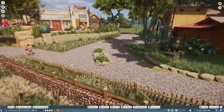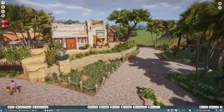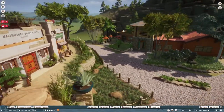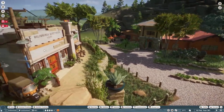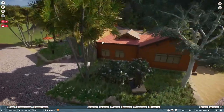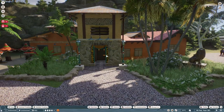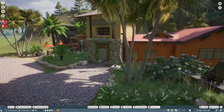Then we've got some little scenery popping off. No real function to these, but I just love that guest house from Animal Kingdom. Got that built, as well as the Pizzafari, which I'll turn into a real restaurant as well, just like a Wild Burger.